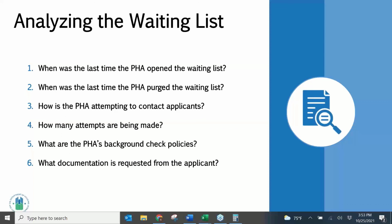How many attempts are you making? Are you sending one letter and giving someone 2 weeks to respond? And if they don't respond, then they're off your waiting list. Based off of how you want to plan for your leasing and how many names you want to go through your waiting list to determine eligibility should help provide you with an idea of how many attempts you should make. There's times that I know people say they sent me something and I never received it. And so sometimes you might want to consider making more than one attempt.